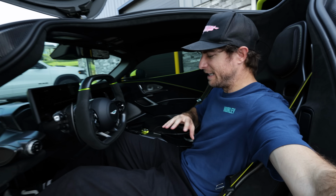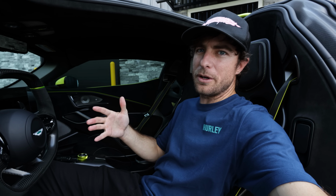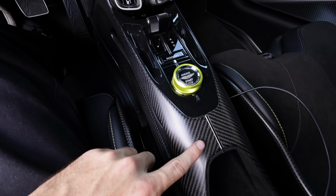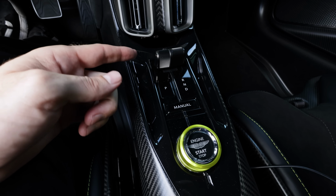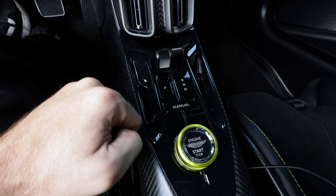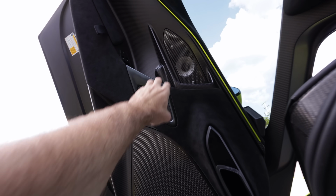What that does is keep your legs in a very F1 style position. Because if you don't know, the drivers in F1, they almost are laying down. It's very awkward looking, but it's great for center of gravity and that sort of thing. So we have this insanely beautiful carbon fiber throughout the entire cabin. To get it into drive, all you do is pull this back, and then you're good to go. The door feels so far away.